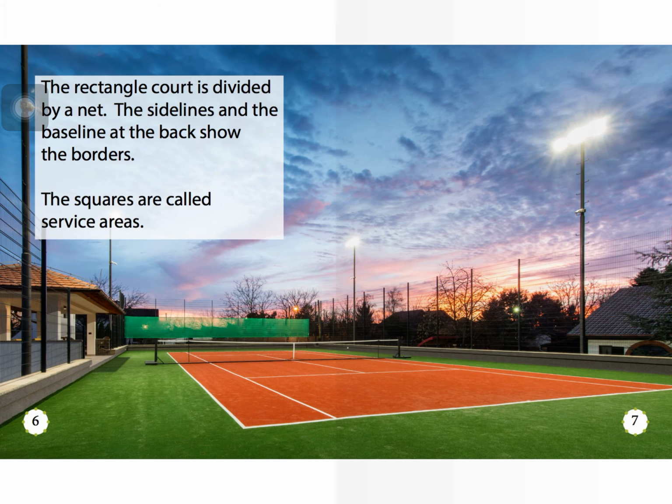The rectangle court is divided by a net. The sidelines and the baseline at the back show the borders. The squares are called service areas.